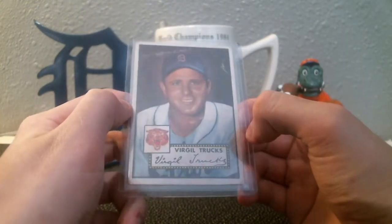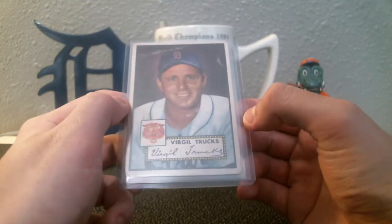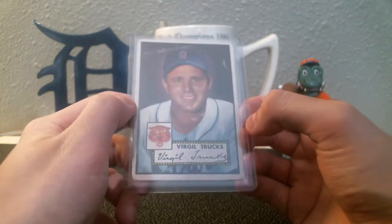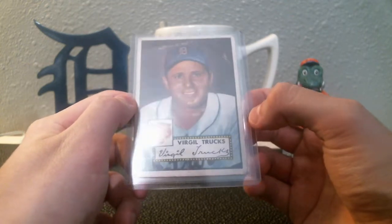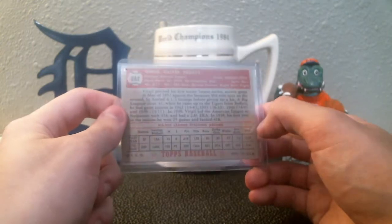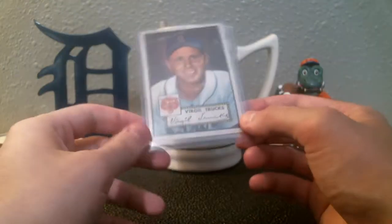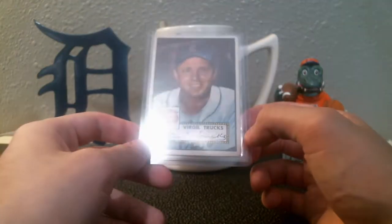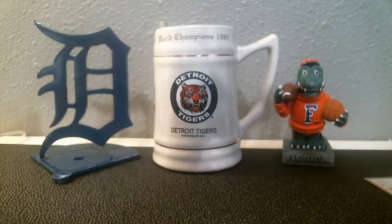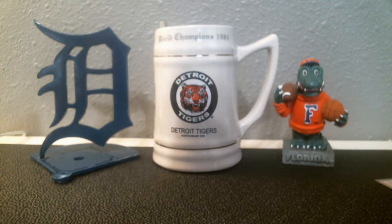That would be Virgil Trucks, and I actually have a reprint autograph of this card from 2011 Lineage, which is pretty sweet. I'm a really big fan of that card, and now I have the OG one, and this is one that's a little bit higher number in the set, not a high number card, but not as plentiful, I would say, overall. So this set, I'm down to 31 cards to go after, and it's getting pretty tough.